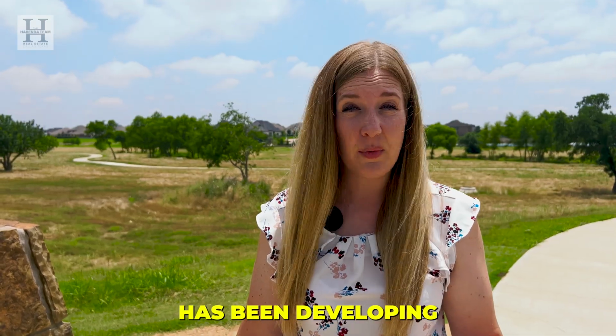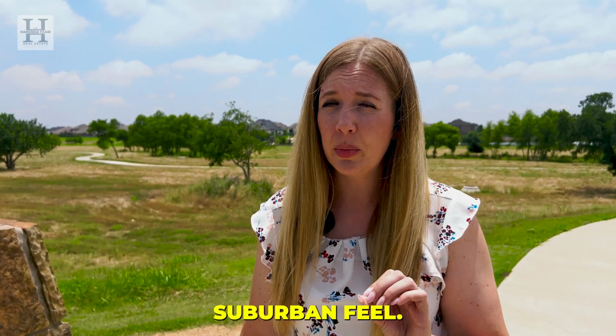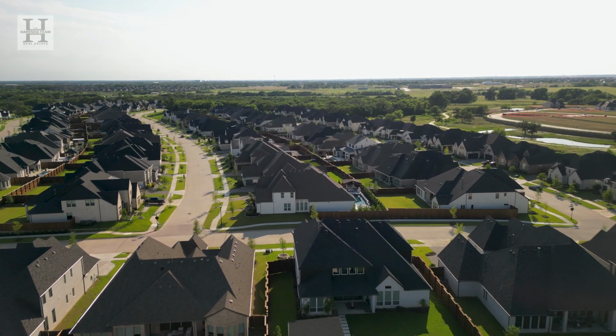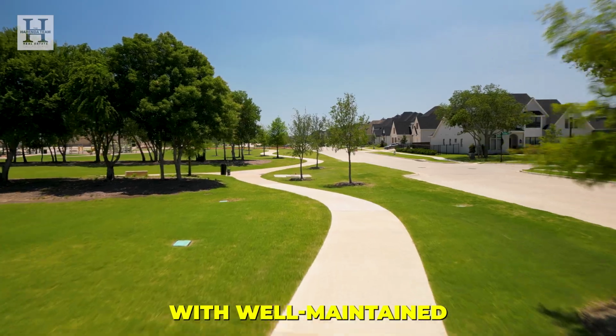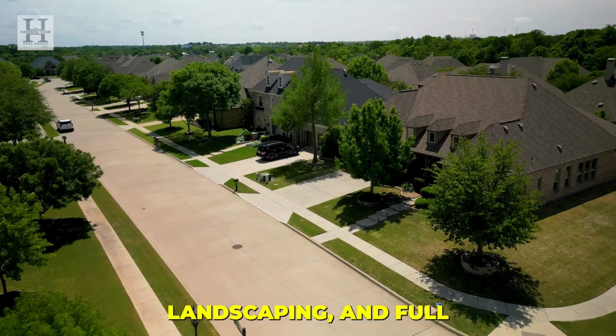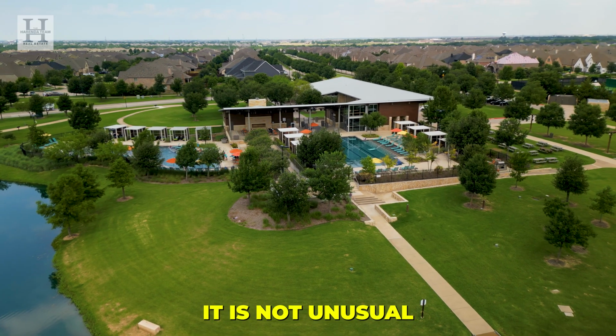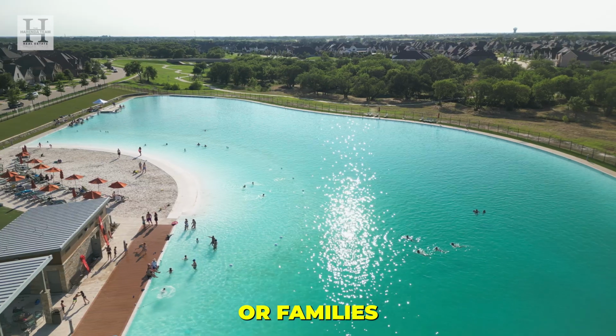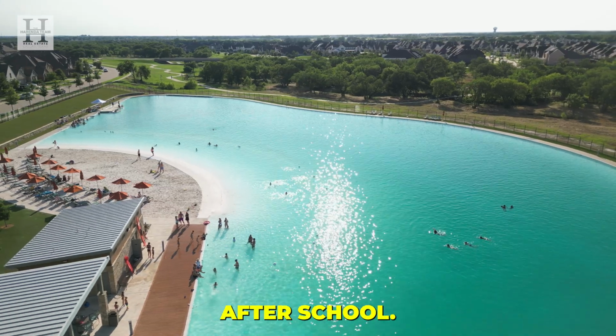Prosper has been developing for years and has a more established suburban feel. You'll find well-known master plan communities like Windsong Ranch, Star Trail, Lakes of Prosper, with well-maintained streets, mature landscaping, and full amenity packages. It is not unusual to see golf carts cruising around the neighborhood or families hanging out at a community pool or playgrounds after school.